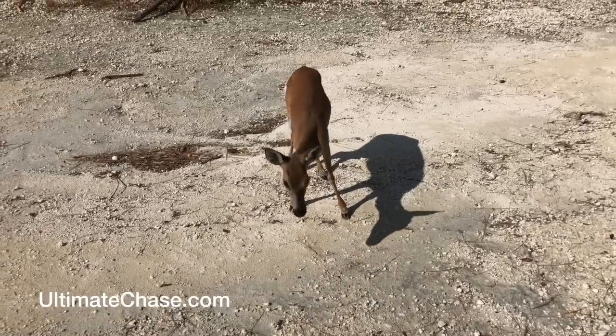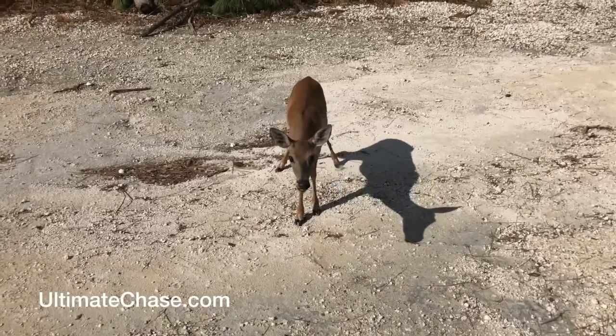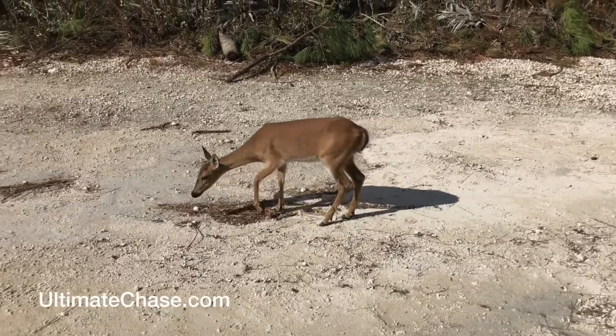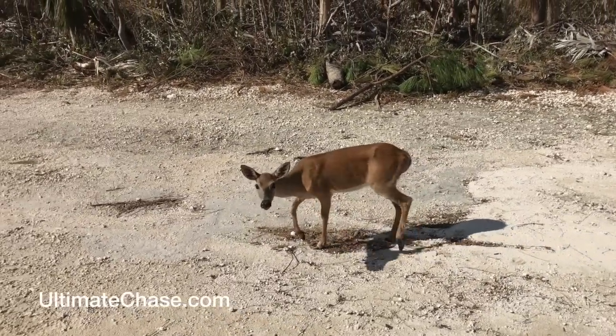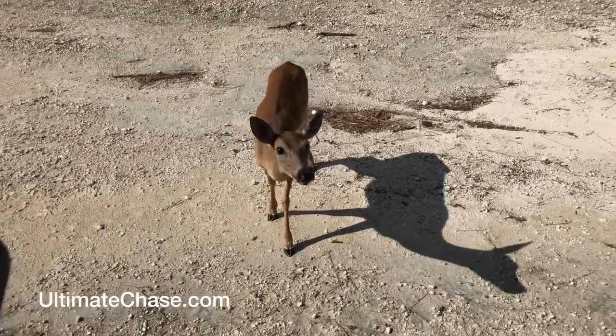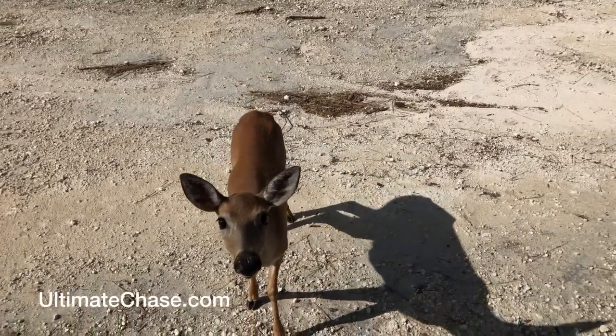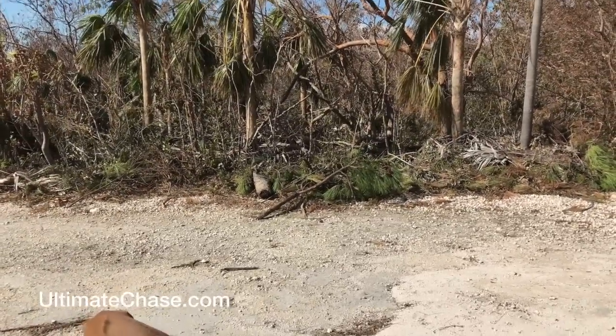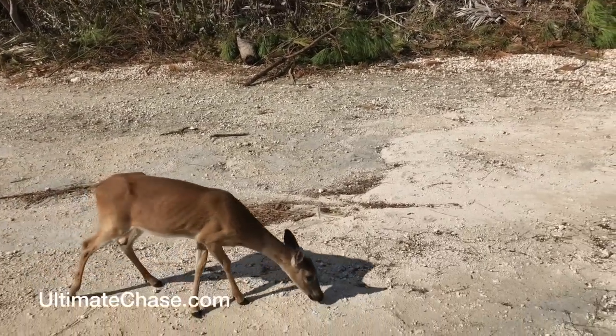So here I am in Big Pine Key, and I found a key deer. This poor guy must have gone through the wrath of Hurricane Irma. Doesn't seem to be injured. In fact, he's coming right up to me. So, it's good to see some signs of life out here. Hopefully the other key deer are okay.